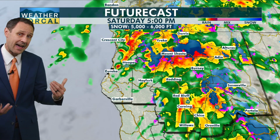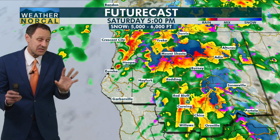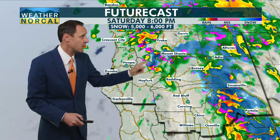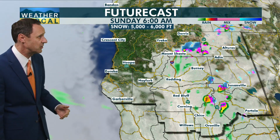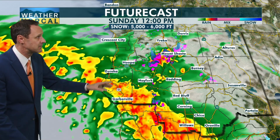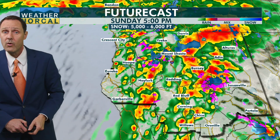Then we go into the second half of the day on Saturday. Now we're seeing the heavier rainfall for the valley, and things are starting to dry out. We're seeing less in the way of wet weather off to the west here. Once again, keeping those snow levels between 5,000 and 6,000 feet. Now, you can notice as we go into 10 o'clock on Saturday, most of the activity is now east, and that's where we're seeing snow in the higher elevations. And then as we go into Saturday night, into early Sunday morning, we actually may see a slight break. But then through the morning on Sunday, the next round of rain begins to move in. There's the noon hour. Taking you into Sunday afternoon, the rain gets heavier and more widespread.